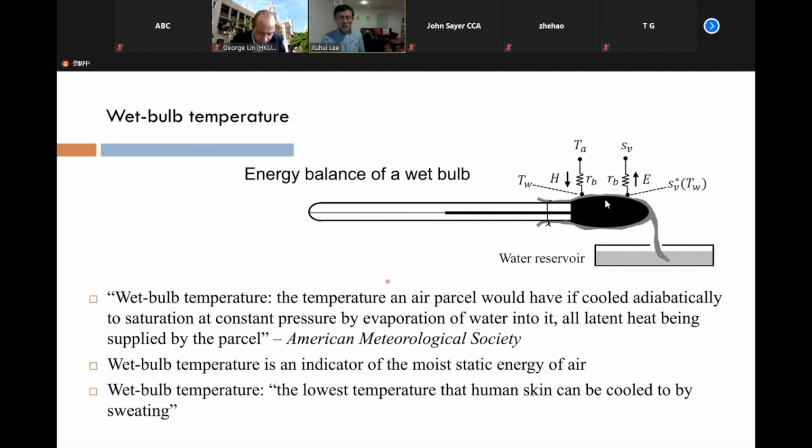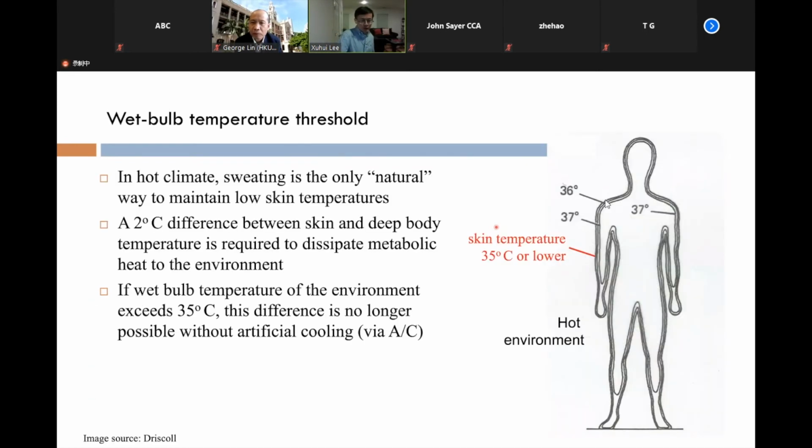And this is how you measure wet bulb temperature. You basically have a regular thermometer and you cover it with wet cloth, allow it to sweat, so to speak. And the temperature you measure with the thermometer is wet bulb temperature. So in a way, a wet bulb thermometer is a physical model of human skin. Wet bulb temperature from the perspective of human health is really the lowest temperature human skin can be cooled to by sweating. Okay, so that brings me to this lethal threshold.